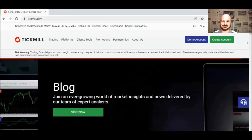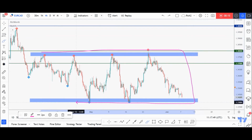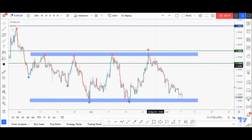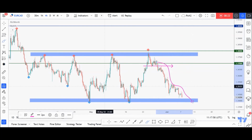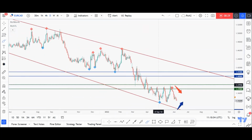And let's continue. As we clearly see, EURCAD has been trading inside this range for a while, making almost equal highs and equal lows. And previously, if you remember, we were looking for sell setups around this area to catch the next movement downward, because EURCAD has been sitting around a very strong resistance zone, which we can see even better from daily time frame.